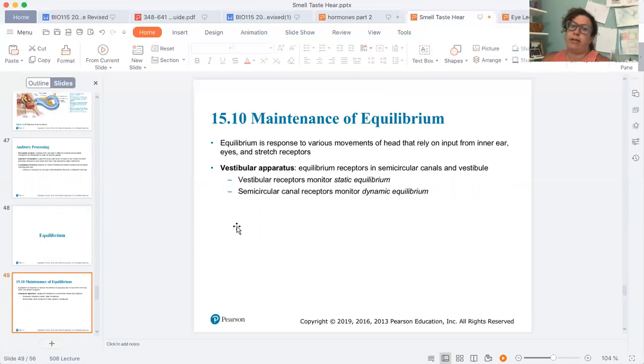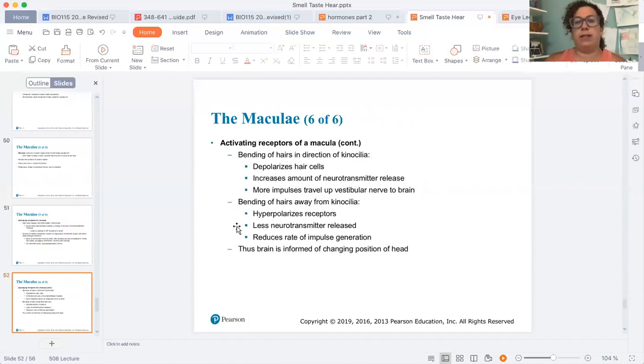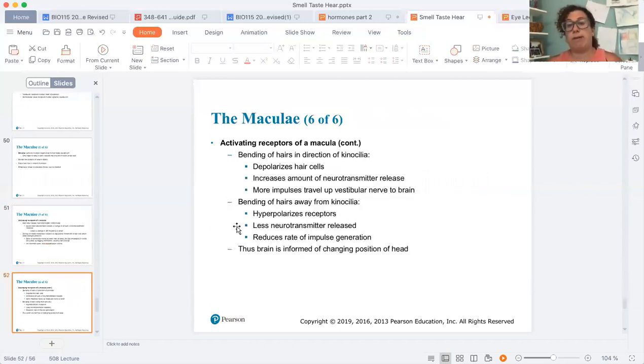Equilibrium is the ability of the body to sense balance and where it is in the world. When we move our head in certain ways, that's how our equilibrium is achieved. It's called the vestibular apparatus, which is the semicircular canals and vestibule, and those are responsible for our equilibrium. We're not going to go into too many details, but it's the same idea: there's a different type of hair cell called kinocilia, and when they're bent or when the fluid moves past them, they go through an action potential and send information back to the brain.